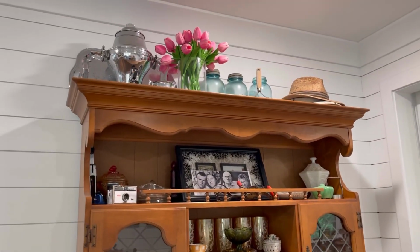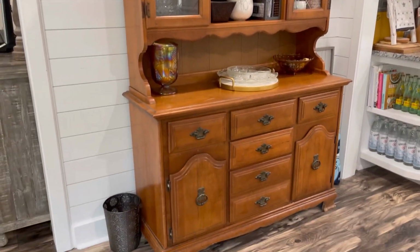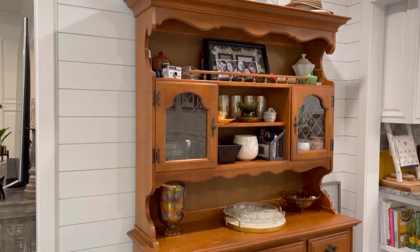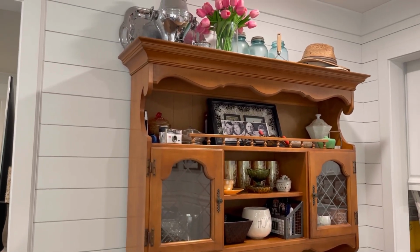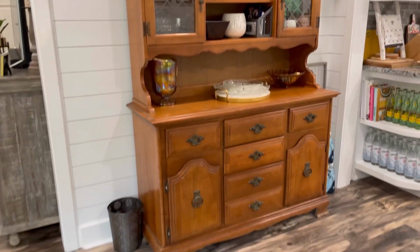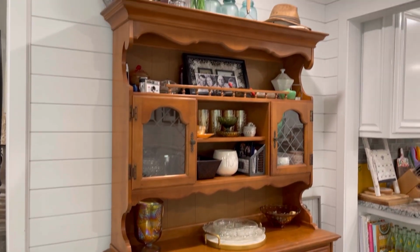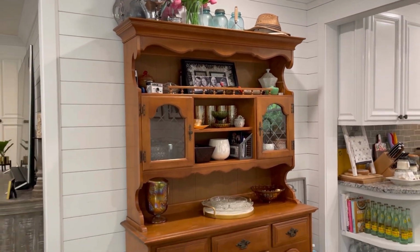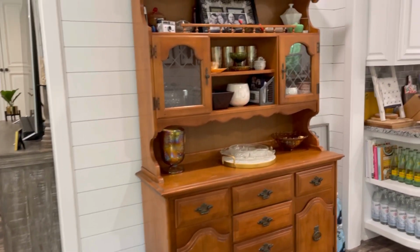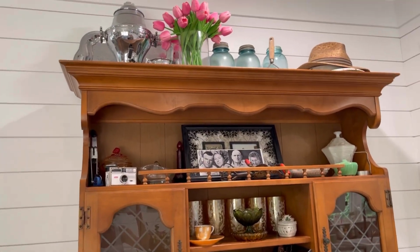This is my grandma and grandpa's hutch. So this has been in this house for, I don't know, 70 years maybe. Cleaned it up. I thought about restaining it, but I don't know. I think that it looks good. I like the warmer tone. I think it's fine. Some people may want to do gray, change it up, but I've decided to keep it as is after I cleaned it and I did a lot of detail work on it.